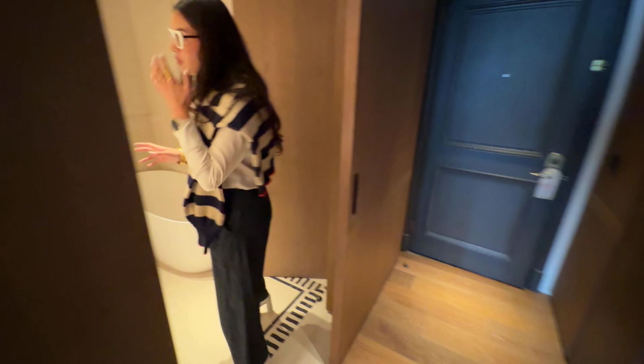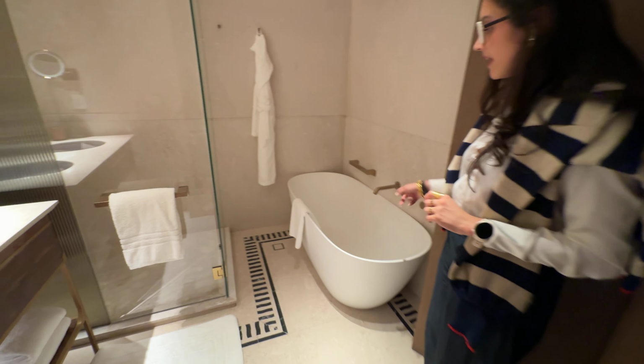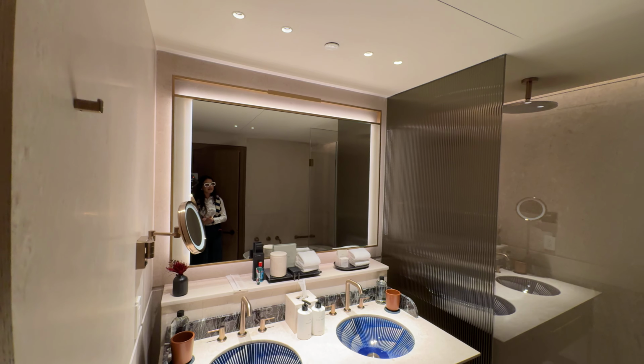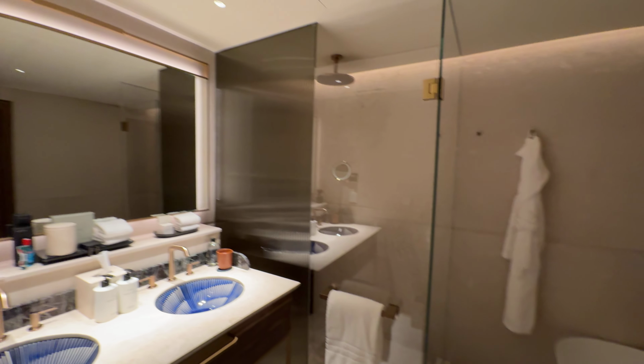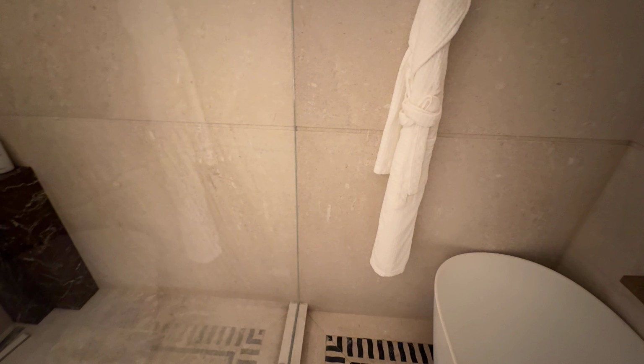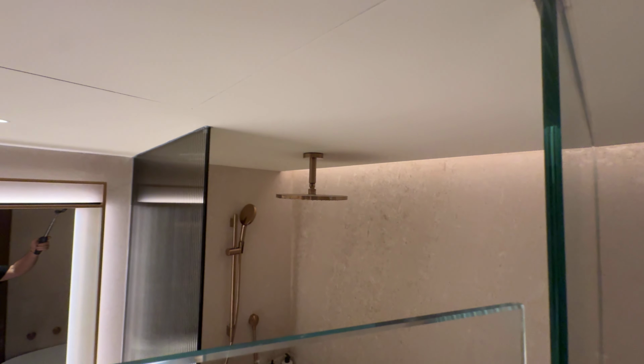And as I was telling you as well, all of our suites have the bathtub and the showers. And for our entry-level rooms, half of them will have only the walk-in shower, the full experience, which is really amazing. And half of them will have this shower with the bathtub.